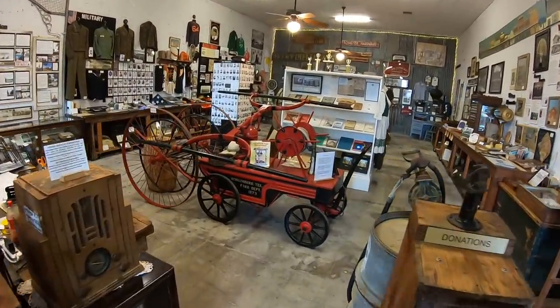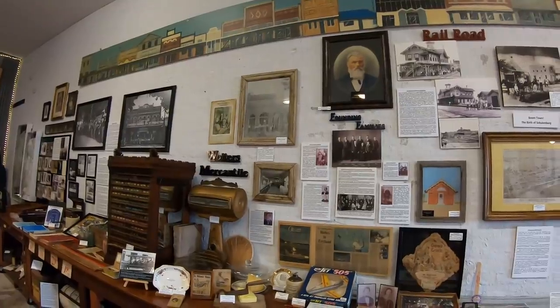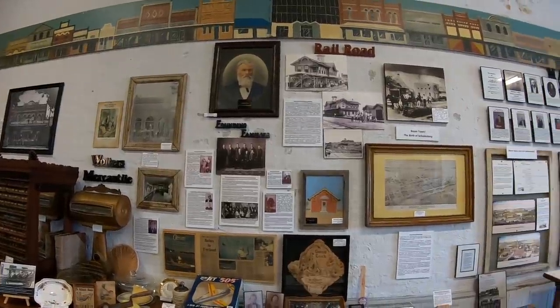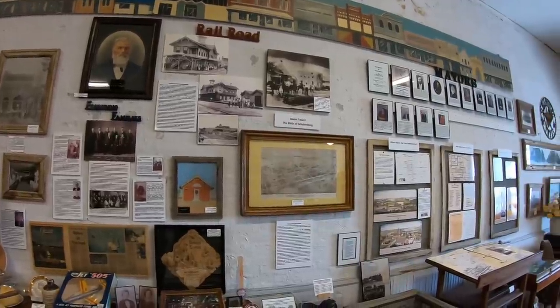That is cute. Look at that. Lots of information about the early settlers of Schulenburg on the wall here. Spent a lot of time reading, for sure.